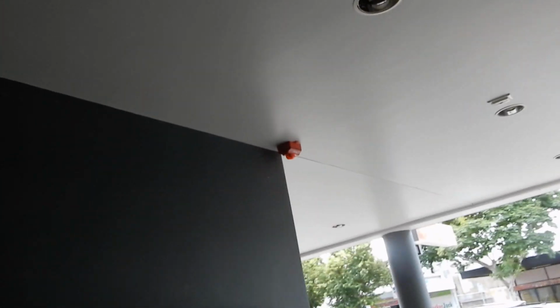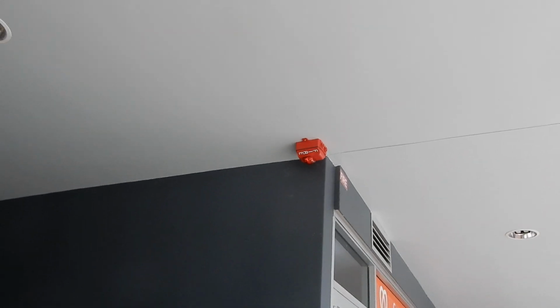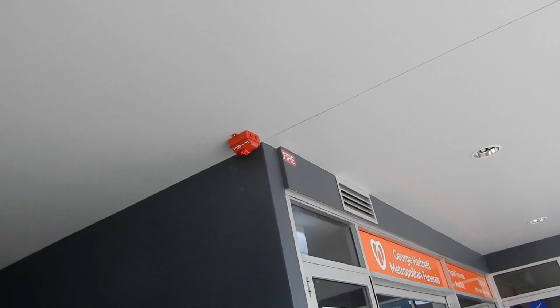Fire alarm strobe seems to be flashing, but doesn't seem to have affected the lift. I imagine the fire alarm enthusiast might be able to tell me more about this one. Anyway, that's it.